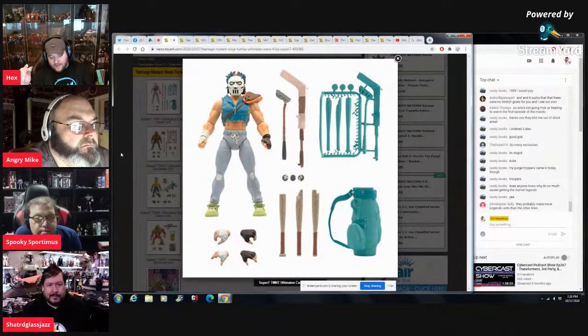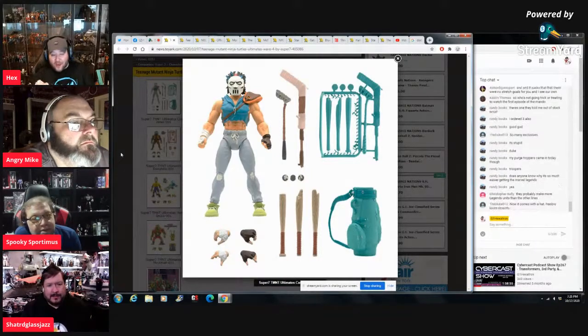This is the line that's so good though, right? Super 7. Yes. This wave is a knockout of the park. Oh yeah. Casey Jones, Donatello, which you knew you were going to get a turtle, Mondo Gecko, and then Muckman. Each one of those are bangers. Look at even the little hockey pucks with the bandages and stuff. Yeah, I love this line.